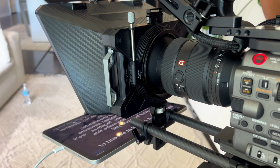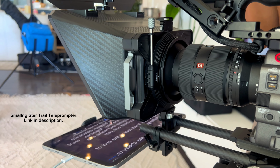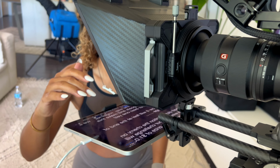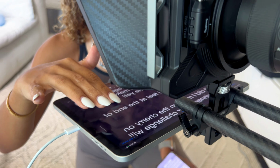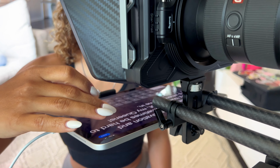We are doing some teleprompted scripts today, so it's very easy work in the sense that once you have a teleprompter tripod set up, it just stays like that. You don't have to be moving around or changing levels or scenarios or angles. This type of day is super easy.